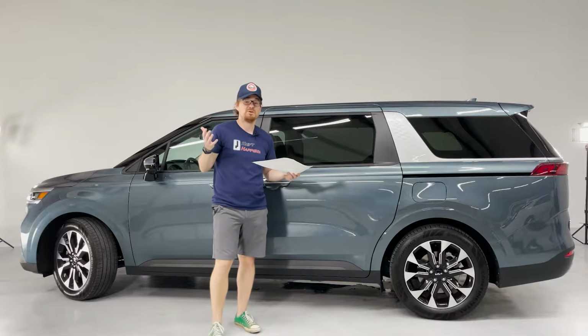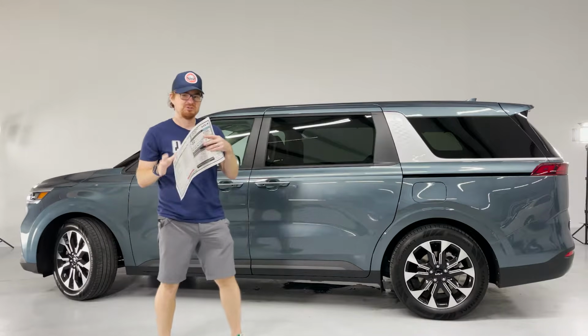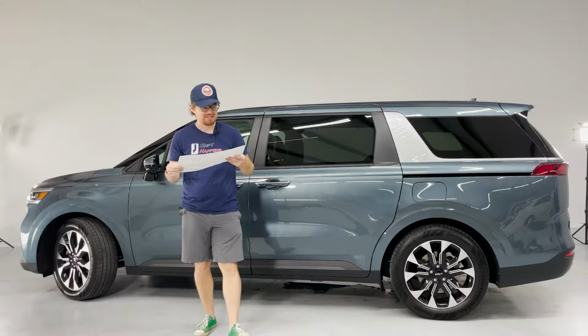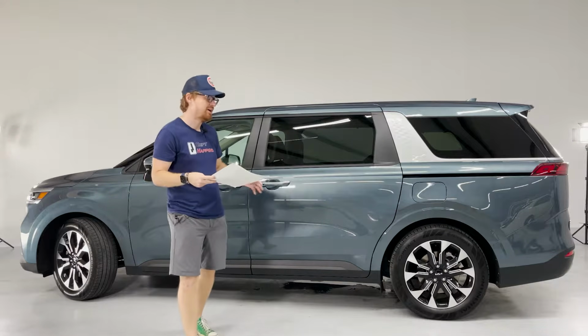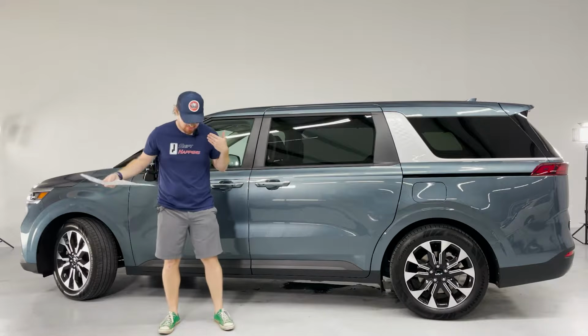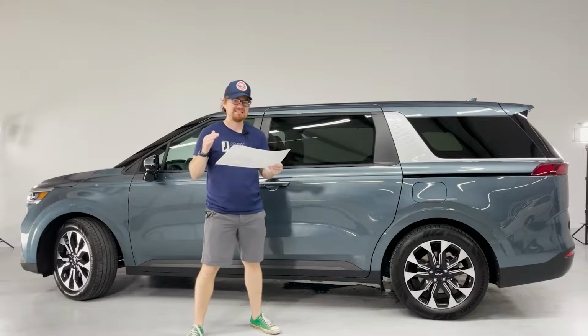All right, Gearheads, so you're probably wondering exactly which version I've got here behind me. I've actually got the Monroney in front of me. So this is the 2022 Carnival EX in Astra Blue. I don't know about you, but I love this color. If you can't tell, I kind of like blue. Got it everywhere on me. But this is the mid-tier.